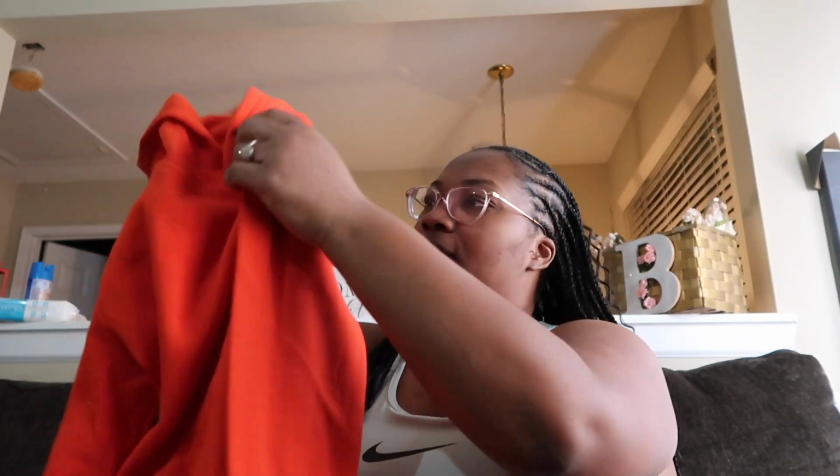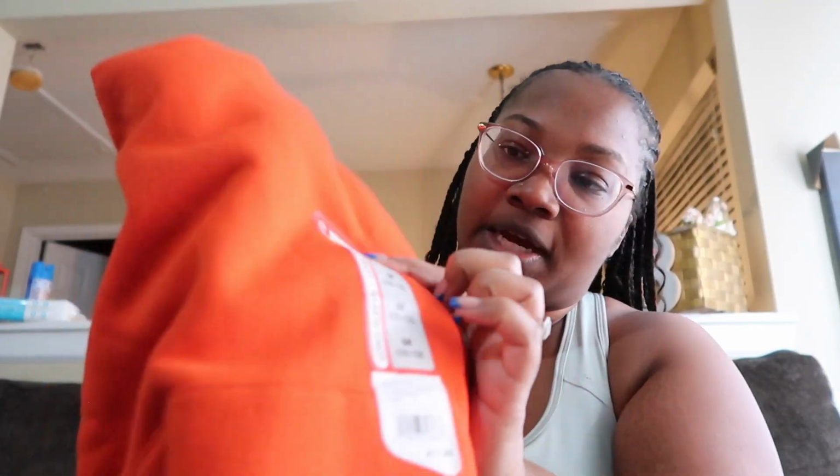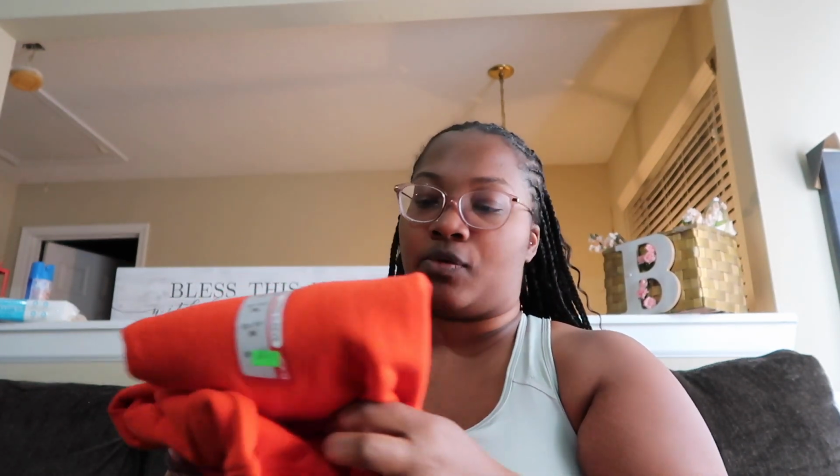Next, I found this red hoodie. Red is one of Josiah's favorite colors. This was in the size 10-12, so he might not be quite ready for this yet, but this was on clearance for $7.50, y'all. I'm sorry, it was $9.97, but $7.50 was taken off, so it was $2.50 for a red hoodie. And the brand is BCG, and the original price was $17.99. You cannot beat this. And it says the color is scarlet, so it's more like a red orange.